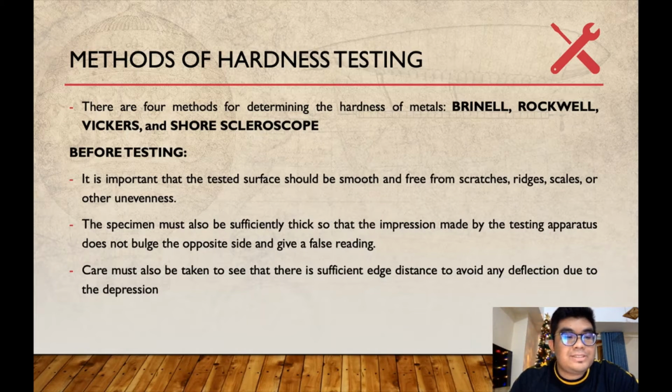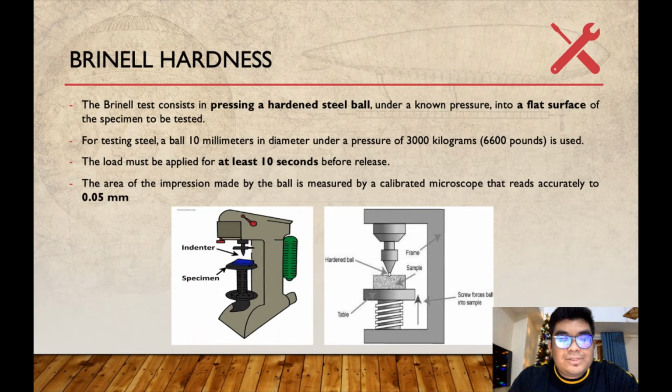Let us first discuss the Brinell hardness testing. The Brinell test consists of pressing a hardened steel ball under a known pressure into a flat surface of the specimen to be tested. For testing steel, a ball 10 millimeters in diameter under a pressure of 3,000 kilograms or 6,600 pounds is used. The load must be applied for at least 10 seconds before release.